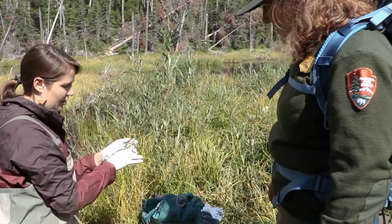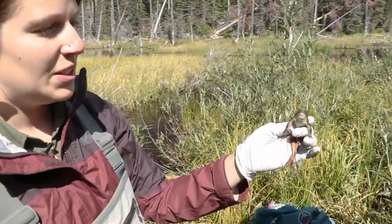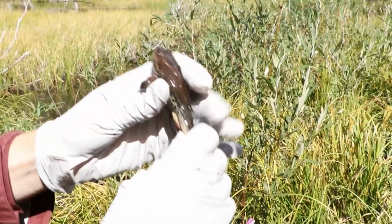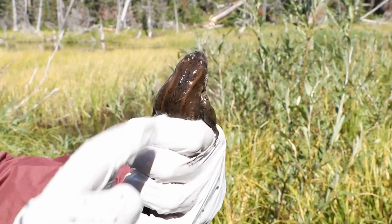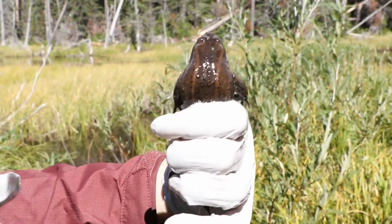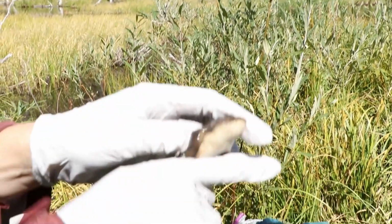Yep. Leah holds a frog. Okay, so now here's a Columbia spotted frog. So this pattern on the side here. Sometimes we've got a cool little pattern on the top. Yeah. And then another characteristic.